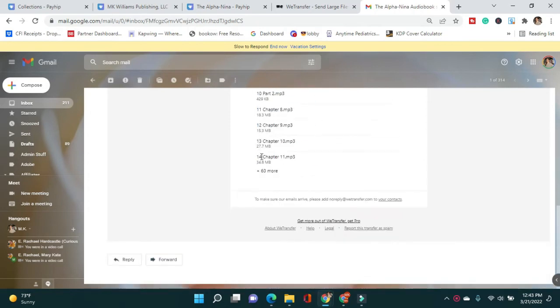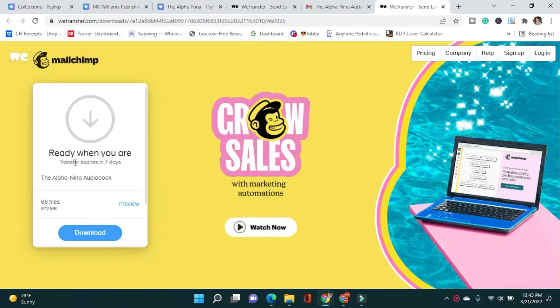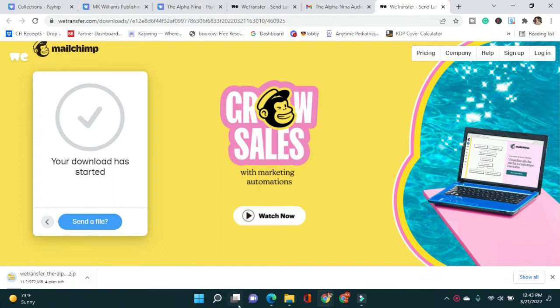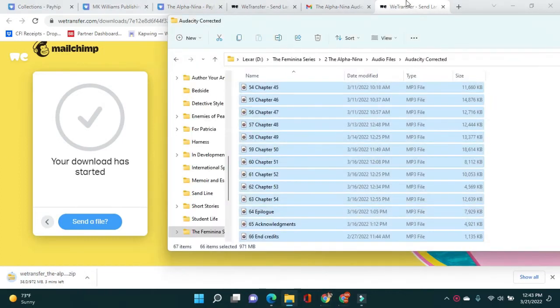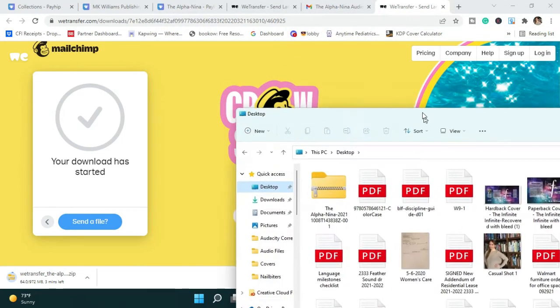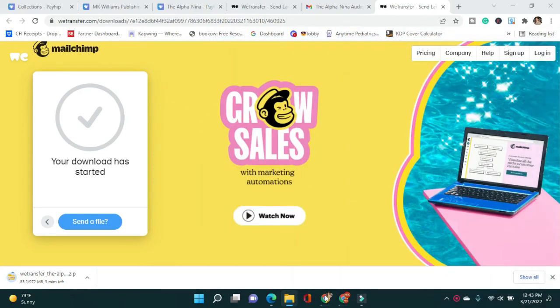So what I'm going to do now is click on the download link. Again, I sent these files from myself to myself, but it's going to download as a zip file. So when I click download, boom, it's coming as a zip file. So here on my super organized, super clean desktop, I am going to move this file.